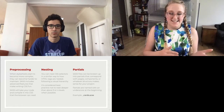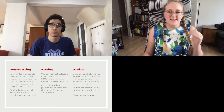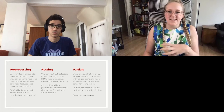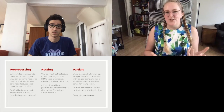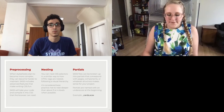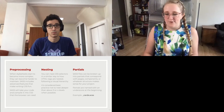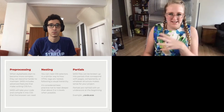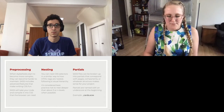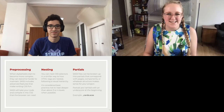As I kind of mentioned before, with SASS, the biggest thing I love about it is being able to nest CSS rules within each other. So instead of having to repeat the same kind of classes over and over again, you can just nest them in a similar way to the way that HTML tags are, kind of a visual hierarchy. It's considered best practice not to nest deeper than about 3 or 4 levels when possible, just because the further you nest, it becomes a little bit less legible. But again, sometimes you just have to do it depending on how complex the thing is that you're trying to build.